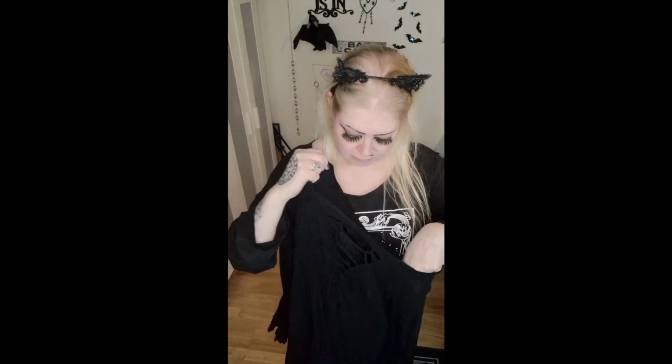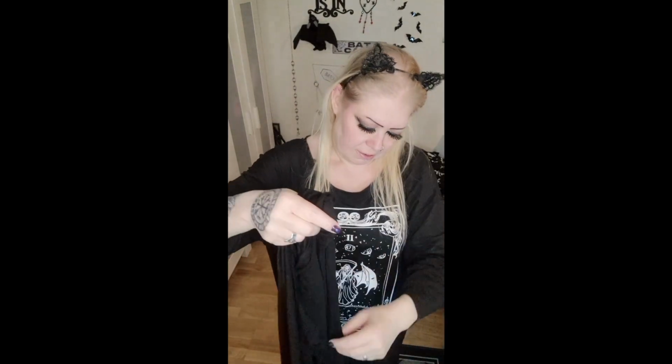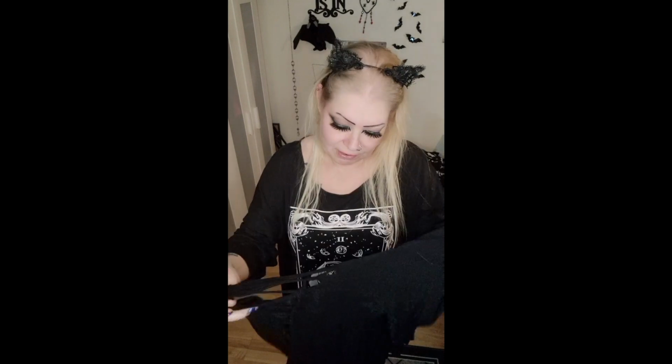This one, the size tag actually disappeared, but it has this type of knitting thing where you do holes and drag it through and tie it in the end. And it has those bell sleeves too, so we're gonna see how it fits, but I don't know the size. It's either 3XL or 4XL, I'm not sure.